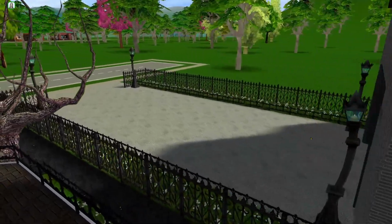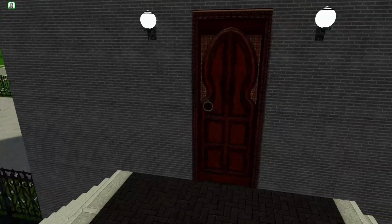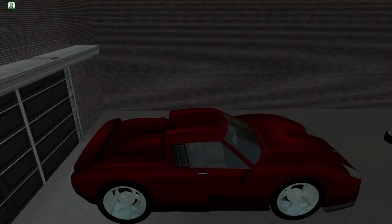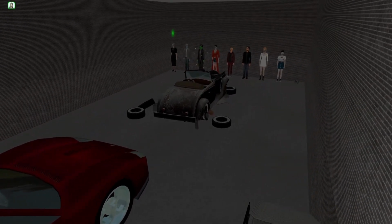Now, the driveway has space for 2 cars, so it is a double car driveway. And if we go in here, there is 1 car here, and there is a fixer car in the second spot. So there is actually room for 4 vehicles on this lot.